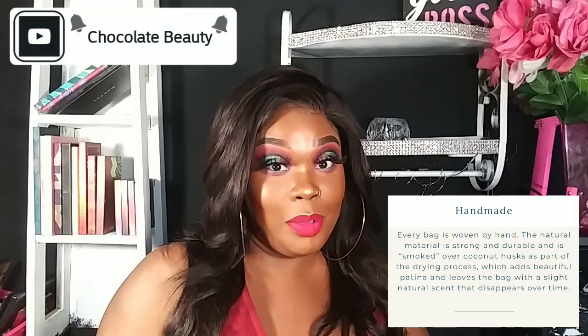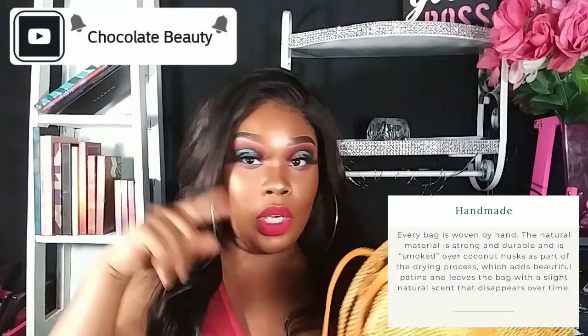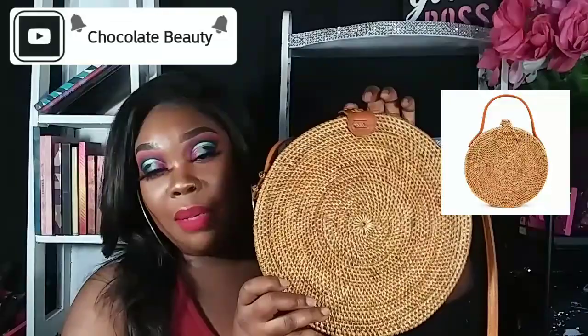So this is the beautiful handmade bag, okay? They have a few different ones. I'm going to insert some pictures somewhere in here. But they make really beautiful handmade bags, okay? Like this one. Now, they have a medium size and a small size of the exact same one. I ordered the large one because I have a problem with carrying a ton of things in my purse.